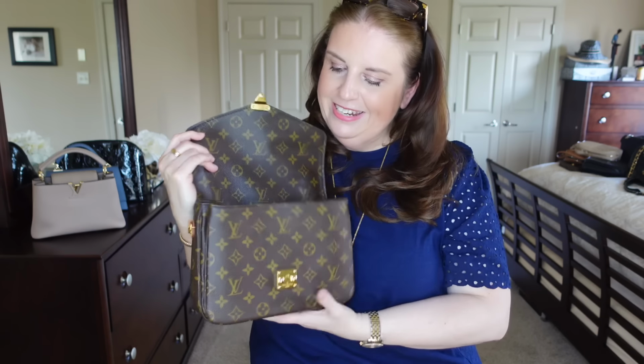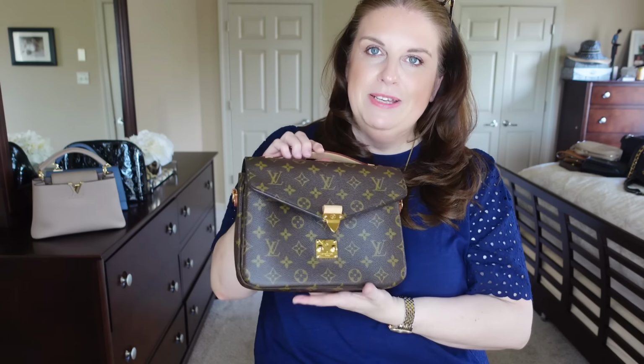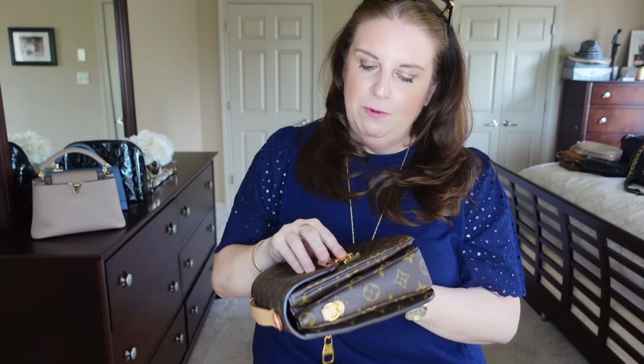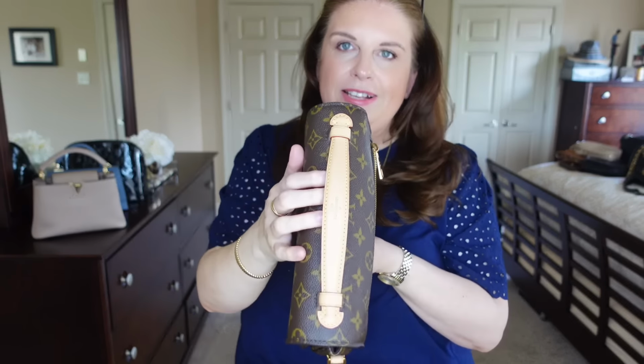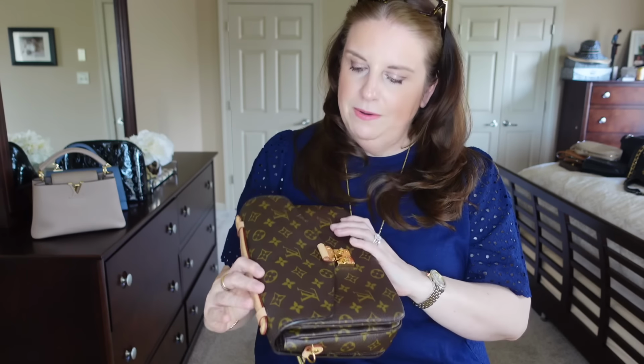I got it after over a year of not having it because I missed that bag so much. But when I got it, I just didn't use it as much. See, even the patina is very light, because for some reason I just don't use this bag, but it's such a great handbag. I probably just have too many handbags. That's the reason I don't use this as much, but I definitely should because I like this bag.